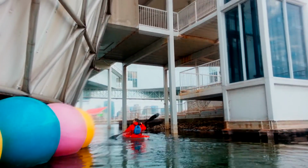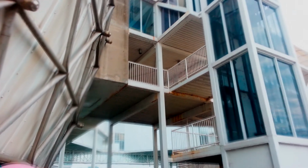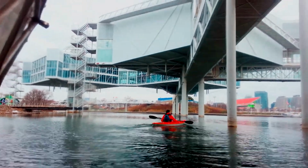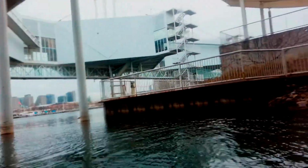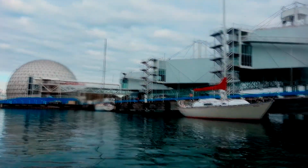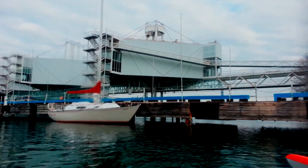The underside of some of the superstructure is looking a little worse for wear, and I'm hoping it's going to be cleaned up a little bit before this place reopens. From down here, I could really get a feel for how this place was supposed to be perceived. I can get the idea of the floating islands, the glass everywhere, the futuristic towers, but unfortunately this place kind of flopped after a few years.